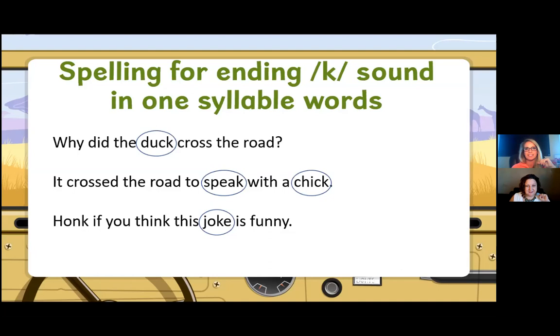Let's see. The first word, honk. That's right. And the next one is think. Great job. Now let's look at both of those. Let's look at honk first. Talk to me about the special vowel combination there, Chloe. O-N-K. Awesome. And then the other word has what special vowel combination?